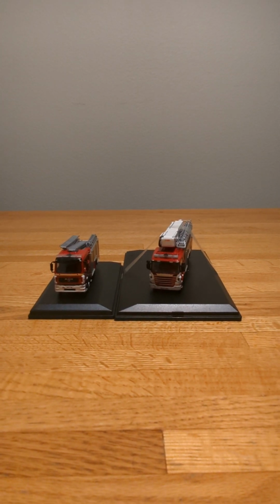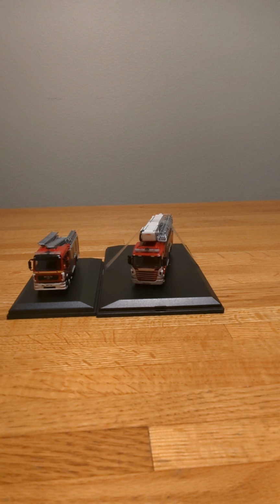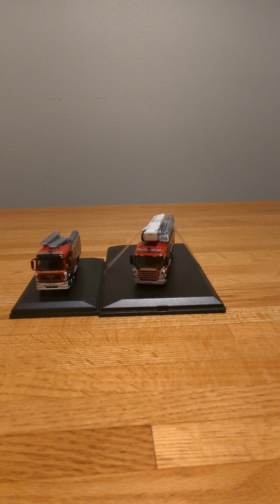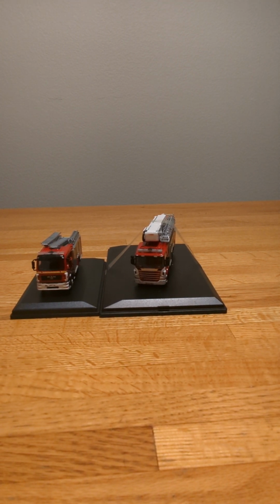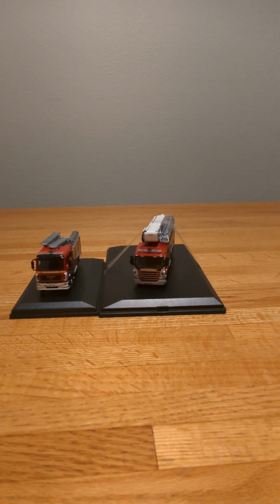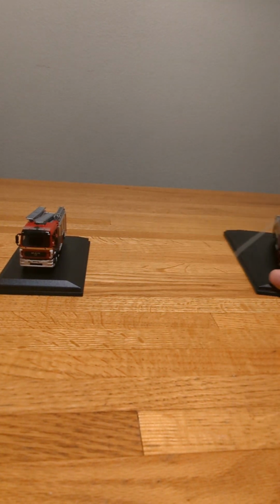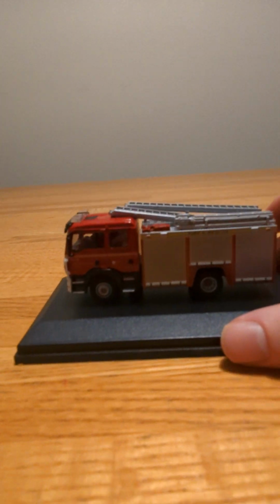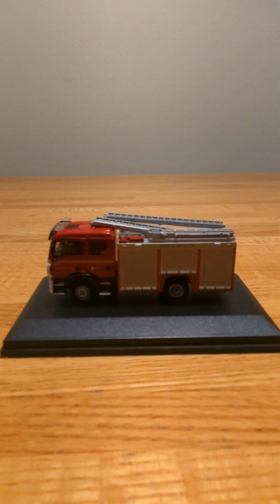So we will be looking at four Oxford fire engines: two MAN pump ladders and two Scania ARPs. But I'm going to start with the first two that you see right here, as they are both from the same service in England. So I'm going to get right into it. The first one I'm going to look at is this MAN pump ladder from the Avon Fire and Rescue Service in England.